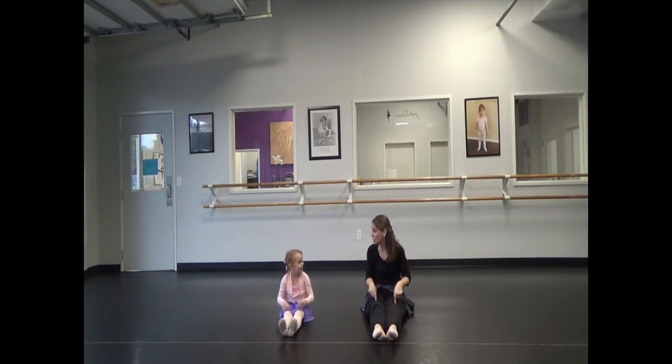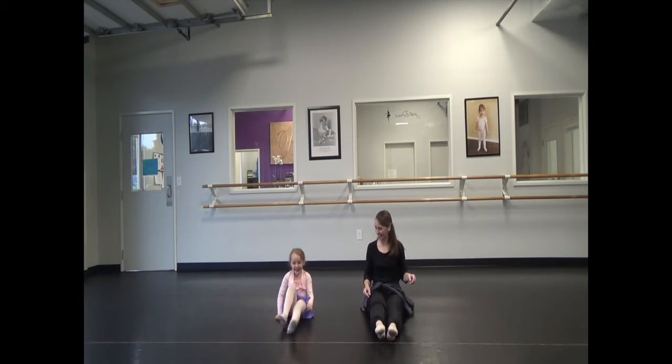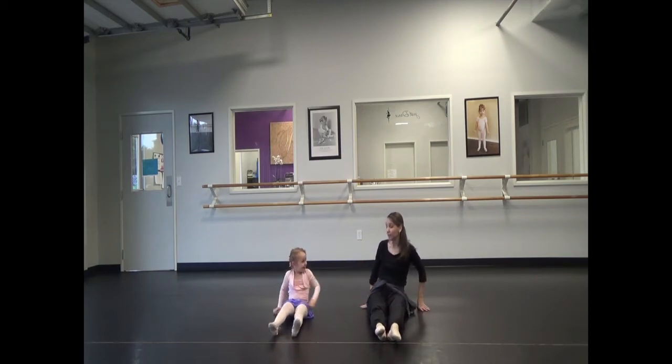Good. Kiss those knees 3 times, but don't bend them. Don't bend them. Ready? Keep them straight. Point your toes. 1, 2, 3. Now shake it, shake it, shake it. Okay, you're gonna have to scoot over a little bit.